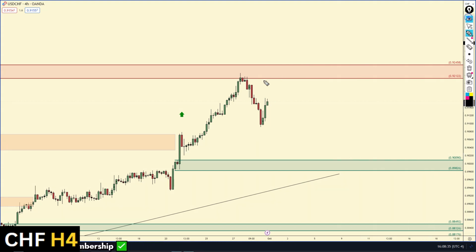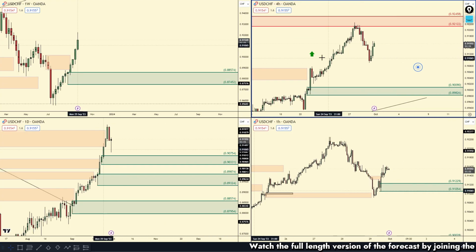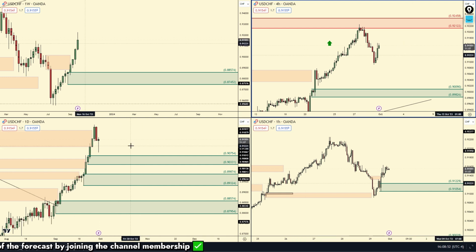So really, it's all a test. Is this the end of the pullback, or are we just going to continue to pull back down to demand on the daily chart? It's really the big test here. It's all going to revolve around the DXY. That's why the DXY has got to be on the top of everybody's watch list every week, so we can monitor that to see what's really taking place.